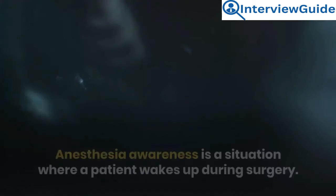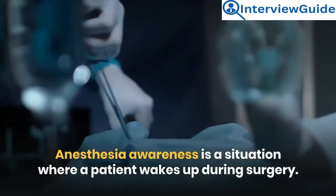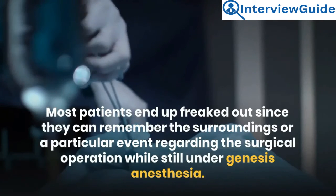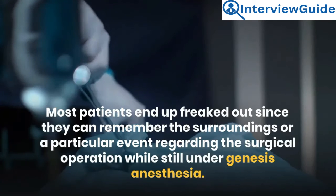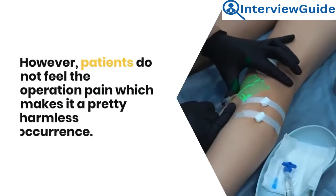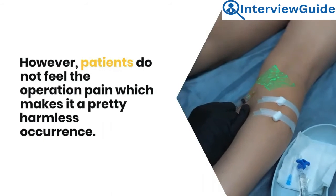Sample answer. Anesthesia awareness is a situation where a patient wakes up during surgery. Most patients end up freaked out since they can remember the surroundings or a particular event regarding the surgical operation while still under general anesthesia. However, patients do not feel the operation pain, which makes it a pretty harmless occurrence.